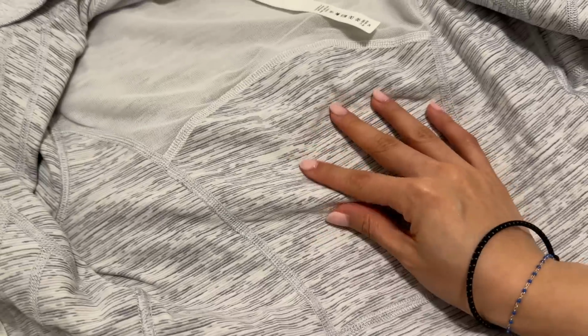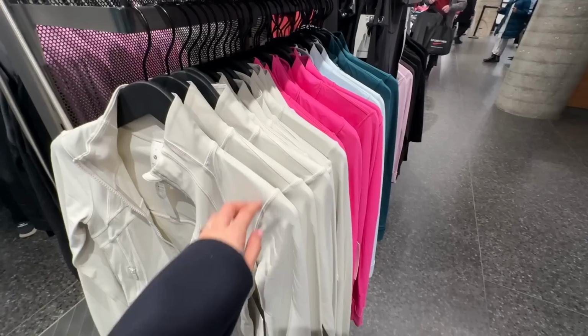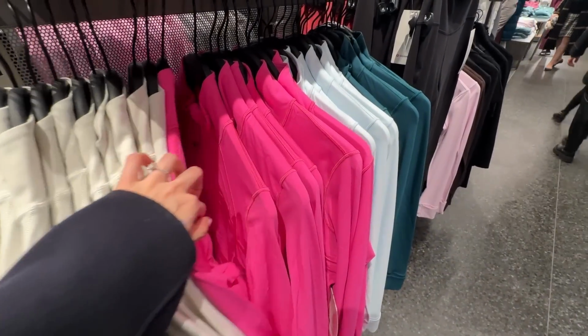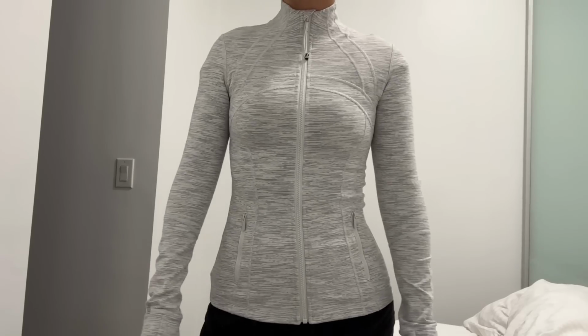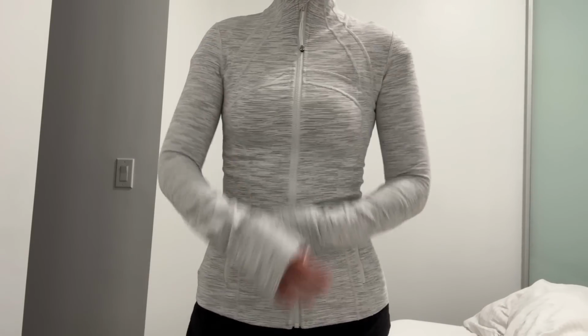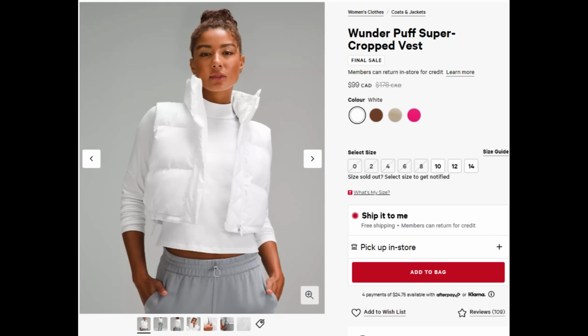Is it just me or has anyone else noticed this? I mean, even if it was still the same as the old Define jackets, I don't think I would buy another one. Just because I barely wear the one I have now. Like, yes, it snatches you in, but I don't find them that comfortable. And if you wear anything other than a tank top underneath, sleeves kind of bunch up, it's bumpy looking, it's just not cute.